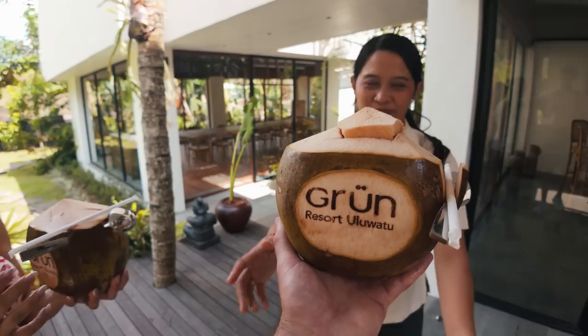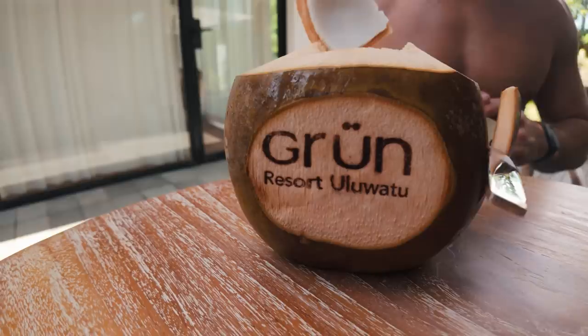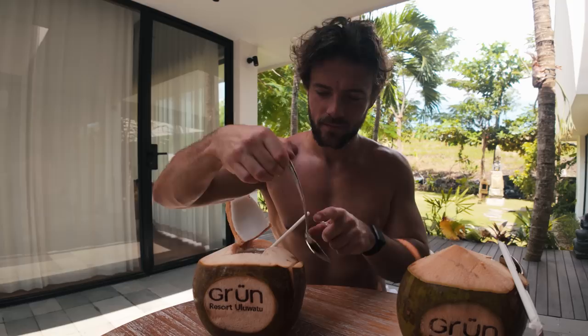Okay, guys, so one rule that I've made in Bali is that I'm going to have a fresh coconut every single day. This is fresh off the tree, straight into the fridge. Oh my God, look at this. Ready? We've got a little spoon, so you can eat the flesh of the coconut.